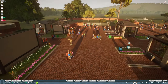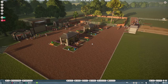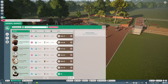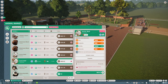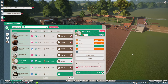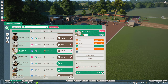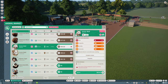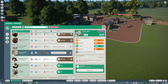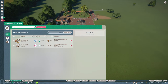Brilliant. I think this little plaza area looks really good, to be honest with you. I want more animals, for obvious reasons. What have we actually got in the shop? We've got Arctic wolves. They would be good, but they strike me as needing a chilly environment. Do you know what? I think we'll have ourselves some Arctic wolves. Go on, get them both. And then we'll nip to the trade centre, the animal storage, and we'll send them to the quarantine. There we go, so at least they're done.